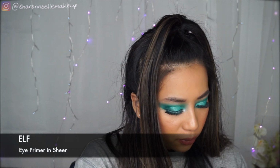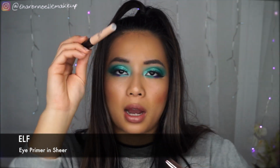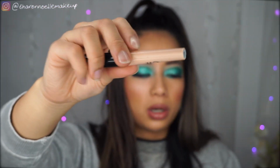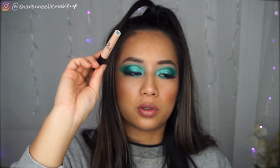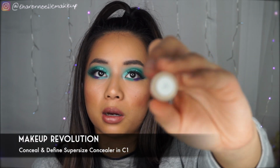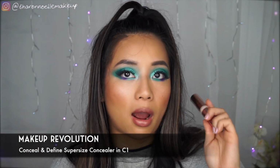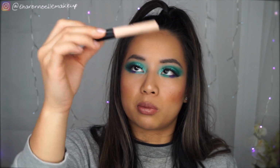On the topic of eye primers, I've got two. This is the e.l.f. sheer eye primer. I think this one's actually finished, or it's already dried up, so I'm going to try and finish using this up first for when I'm going to work. When I'm doing eye looks, you guys know I've already been using this a lot. This is a Makeup Revolution C1 Conceal and Define Concealer, so that's what I use on my eyes now. I'm going to be using this for my makeup looks, this for a more natural everyday look, but this one's almost finished anyway, so I'm going to be using that, the Revolution one.